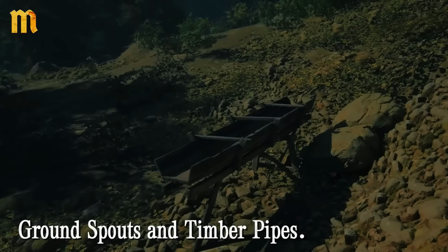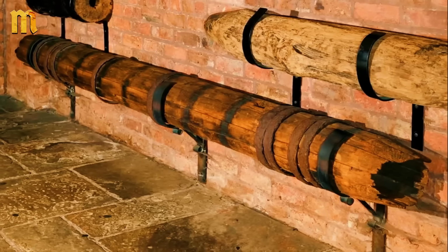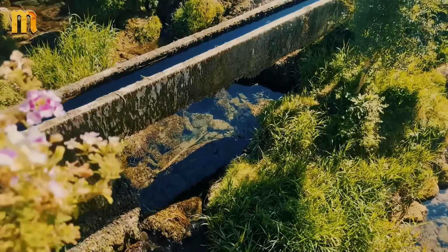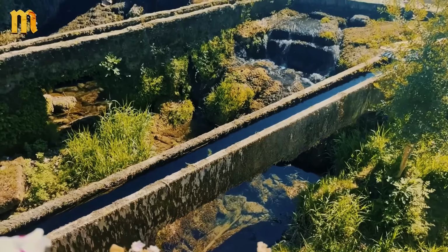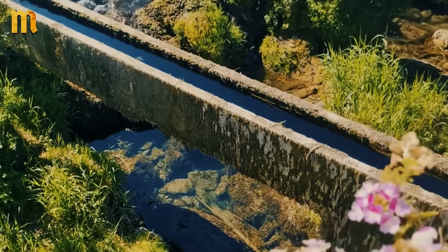Ground spouts and timber pipes. Imagine hollowed logs laid end to end, forming a buried ribbon of wood that guides groundwater from a hidden source straight into the heart of the village. Known across medieval Europe, these ground spouts and timber pipe systems were a straightforward, yet ingenious way to tap shallow aquifers without the need for complex excavations or lifting mechanisms.